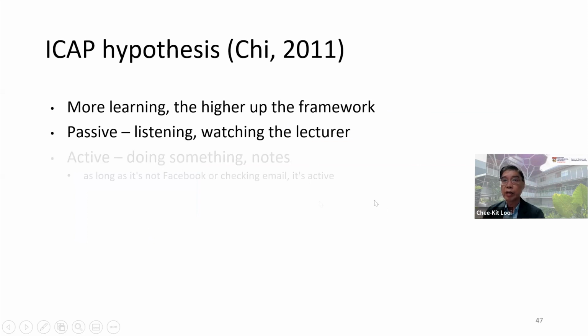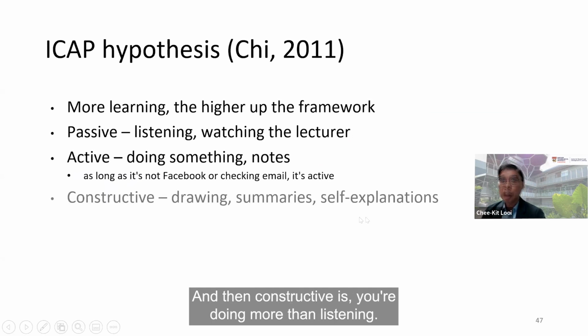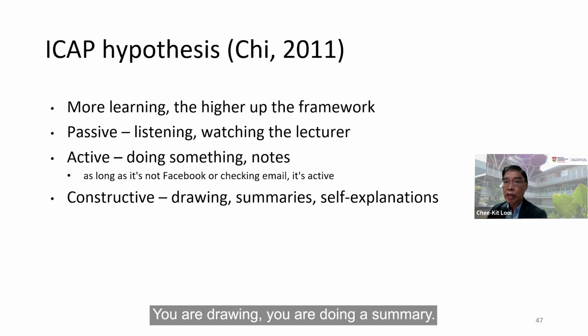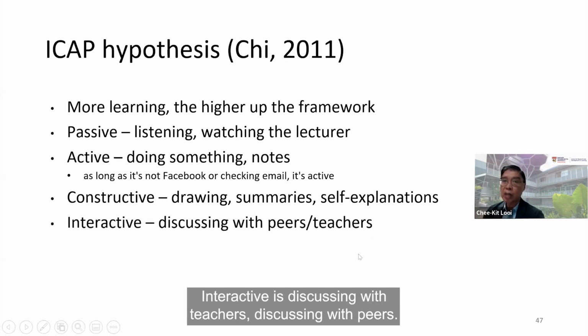That's passive learning. Active learning is doing something: taking notes, underlining, highlighting. And then constructive is you are doing more than listening. You are drawing, you are doing a summary, you are doing a self-explanation, explaining to yourself, explaining to a peer. Interactive is discussing with a teacher, discussing with peers.